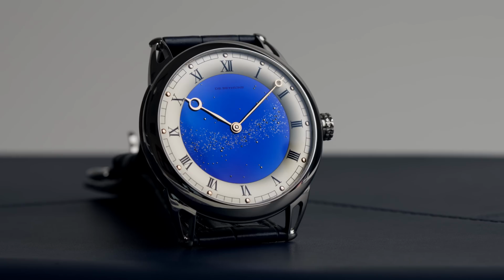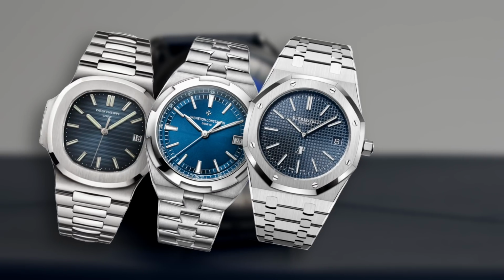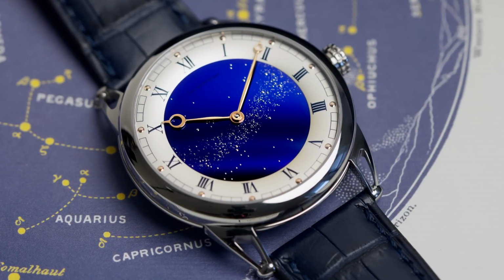The Starry V, as fondly referred to by those in the know, seems to be standing up in the collectability ranks with the likes of the Patek 5711 Blue Dial Nautilus, Vacheron with their Blue Dial Overseas, AP with their 15202, and of course Journe with his Chronometre Bleu. And when you lay your eyes on the dial of this watch, it is easy to understand why.